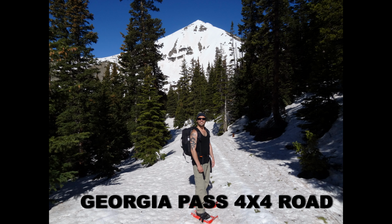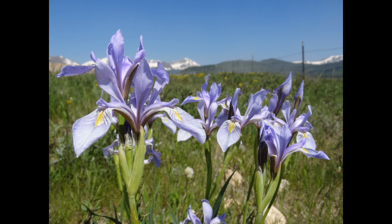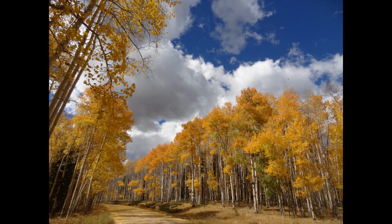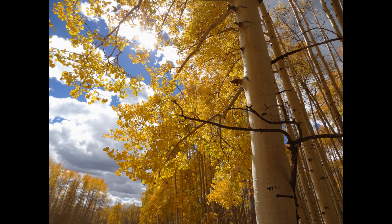I've been up Georgia Pass many, many times. This area has something to offer you in the winter, or if you come in the summer when the wildflowers are blooming. Either way, it's spectacular. Not to mention, the fall color up here is unbelievable, and you can get some really good leaf peeping when the leaves are changing in mid to late September. It's just a great spot to visit year-round.